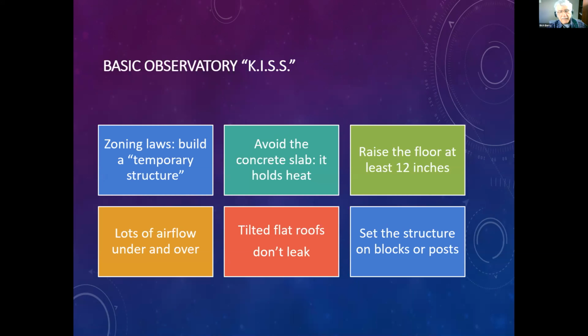If you build a temporary structure, in most municipalities, it goes under the zoning requirements, which is great because you no longer have to do anything the right way. Well, not quite, but okay. First key thing is don't put a concrete slab on the ground. Concrete slab gets hot, holds heat, and you're going to have convection all night long.